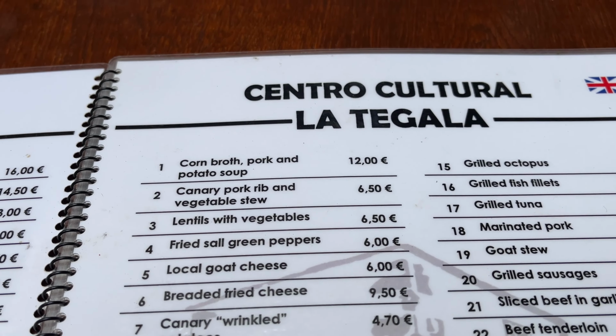I think I'll go for the Canary pork rib and vegetable stew. We'll get some local goat's cheese, Canary wrinkled potatoes, an absolute must. And the final thing I think we'll try today is the marinated pork. And for dessert, to top the meal off, I'll go for this almond cream.